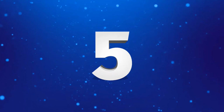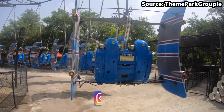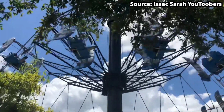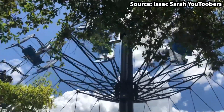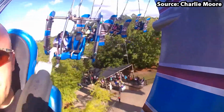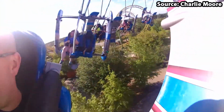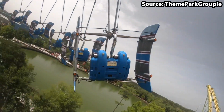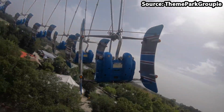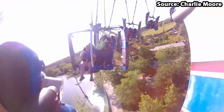Top 5? Or should I say, as for this spot, we are taking off into the skies with Aviator. Standing at 100 feet tall, you will rise up on your seat and spin through the air, providing a pretty thrilling sensation. Like many swing rides located around the world, this ride does swing for around 4 minutes, but unlike many swing rides around the world, you control yourself.